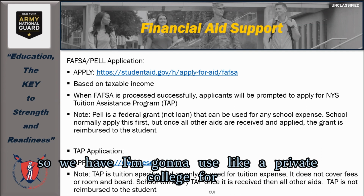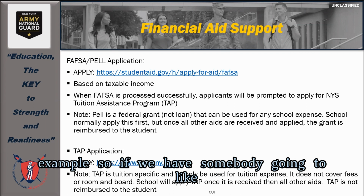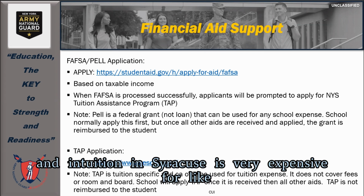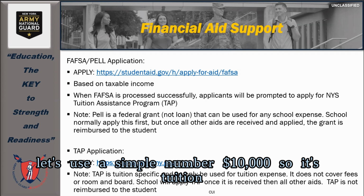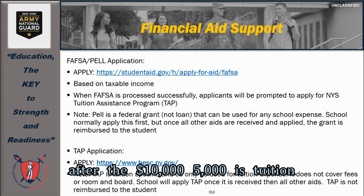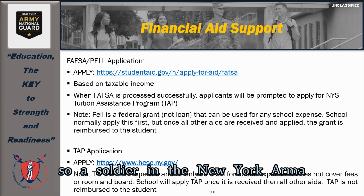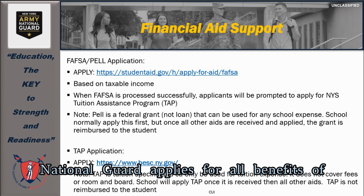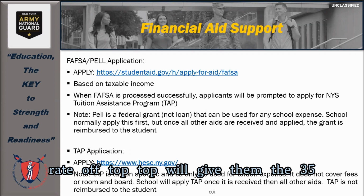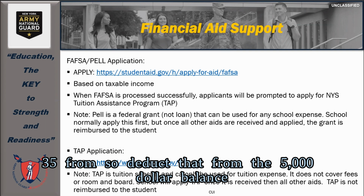I'll give you an example, using a private college. Say someone is going to Syracuse University, where tuition is very expensive. Let's use a simple number, $10,000. The cost with room and board and everything is $10,000. Of the $10,000, $5,000 is tuition and the other $5,000 is for room and board. A soldier in the New York Army National Guard applies for all benefits: federal TA, RIRP, FAFSA, TAP. If they receive TAP and they're eligible for the full rate, TAP will give them $3,535, so deduct that from the $5,000 balance.